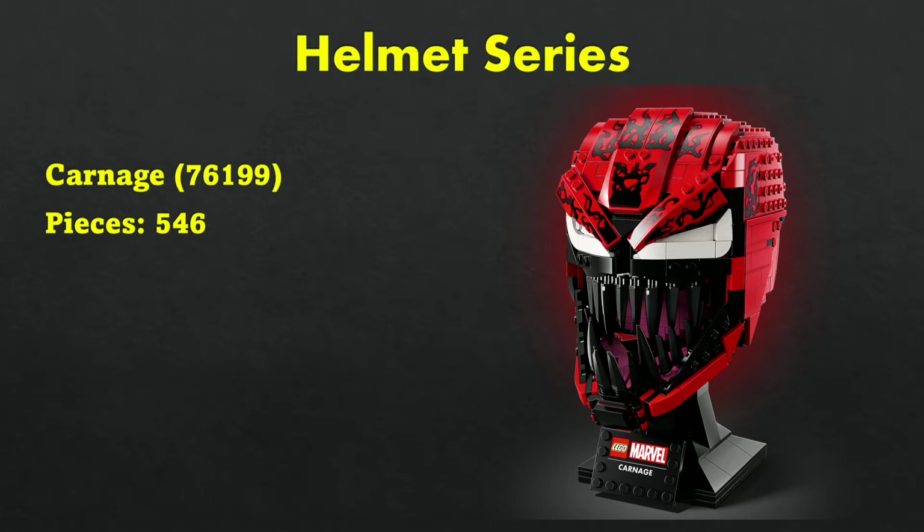Now, the next set we have here is one of the helmet series, or busts, and this is Carnage, set 76199, coming in with 546 pieces. I am quite surprised that Venom isn't retiring at the same time as this one. It is apparently just going to be Carnage, but I would definitely recommend picking this one up, especially if you love that new Venom and Carnage movie.